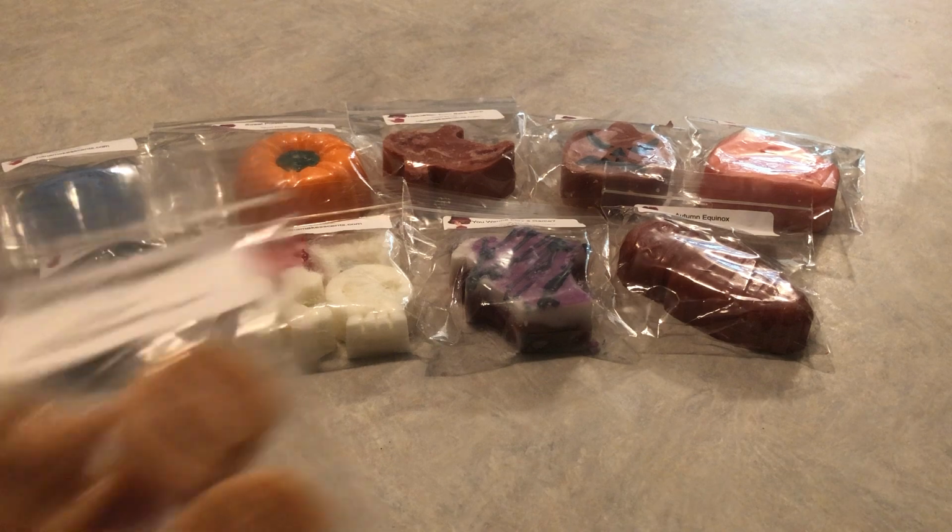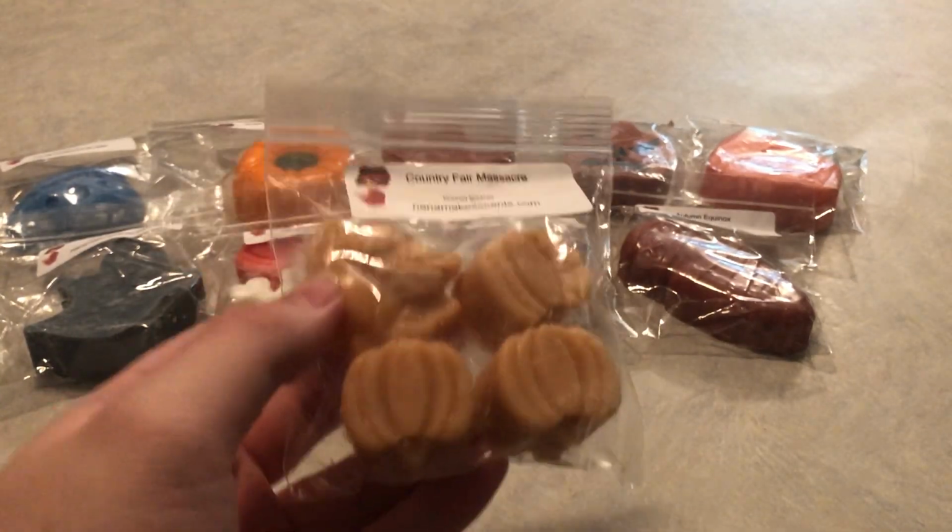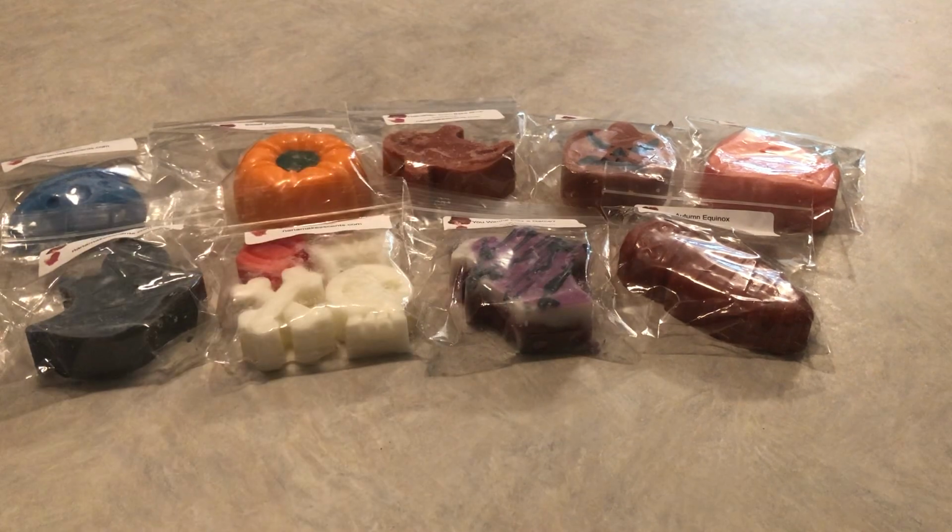This one is County Fair Massacre, which is a blend of Pleasingly Pumpkin, Funnel Cake, and Kettle Corn. So again, this is another one of the little fall pack kind of shapes. This one's definitely more fall with the pumpkins and the owl. So Pleasingly Pumpkin, Funnel Cake, and Kettle Corn.